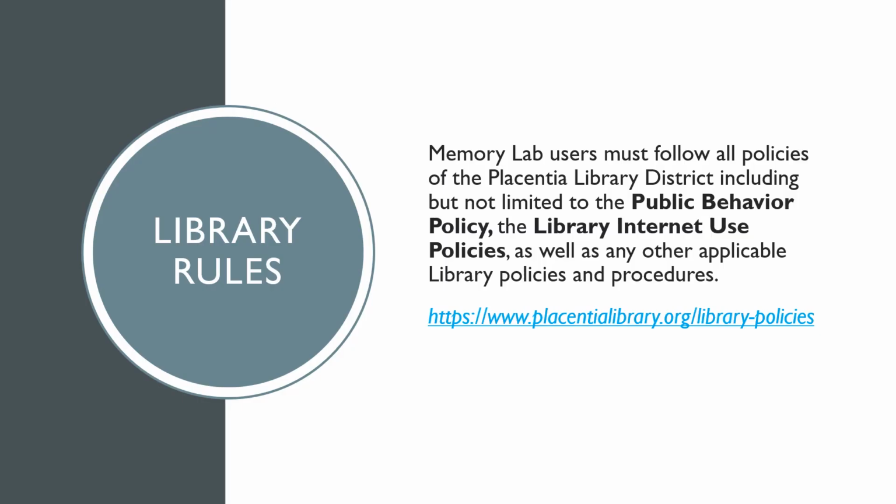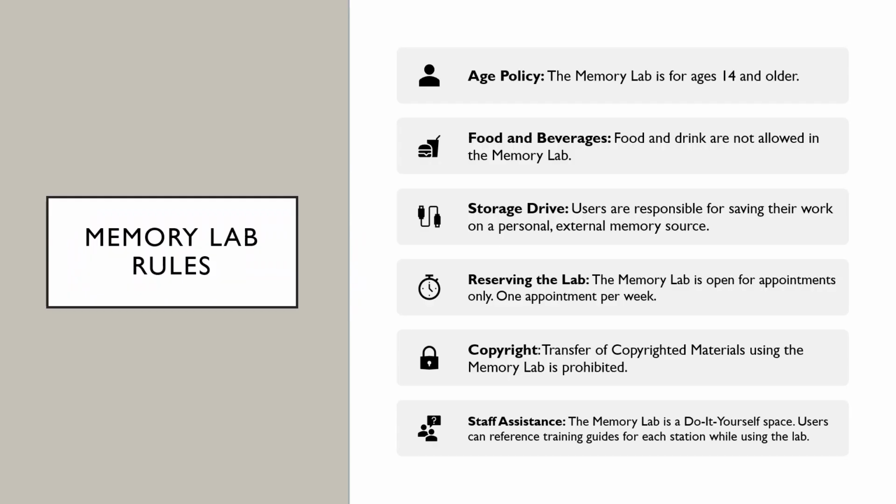All Memory Lab users must follow the policies of the Placentia Library District, including but not limited to the Public Behavior Policy, the Library Internet Use Policy, as well as any other applicable library policies and procedures. To read more about these policies, visit www.placentialibrary.org/library-policies. The Memory Lab is for ages 14 and older. Children 13 and younger must be accompanied by a parent or legal guardian. Parental consent is required for ages 17 and younger.